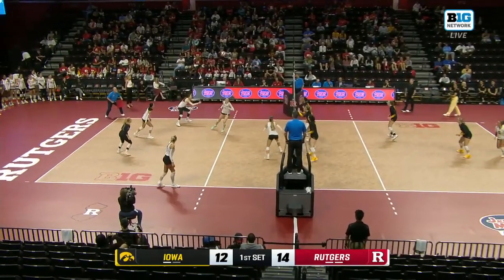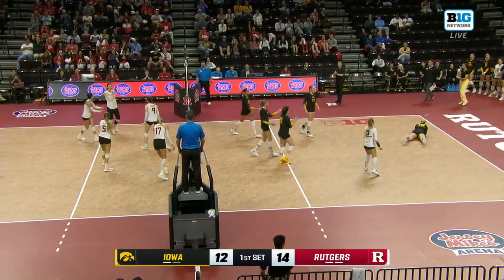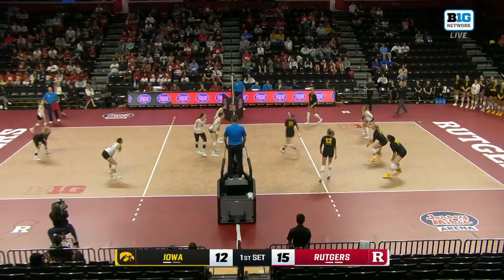After it from the end line. And 16 aces now this season for Gallus. Here's Kinkilla, who's had a quiet first set, but she buries that one in the back row. Defense in those seams. So if you can find a seam as a hitter, there's a lot of room to score there.